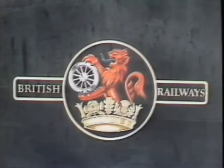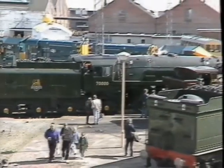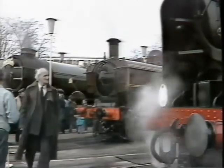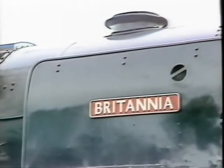In 1948, British Railways was created from the nationalisation of the Big Four. The new chief mechanical engineer, R.A. Riddles, was faced with the task of rebuilding a railway which had been war-damaged and neglected. His plan was to replace all the older engines with a standard range of locomotives.